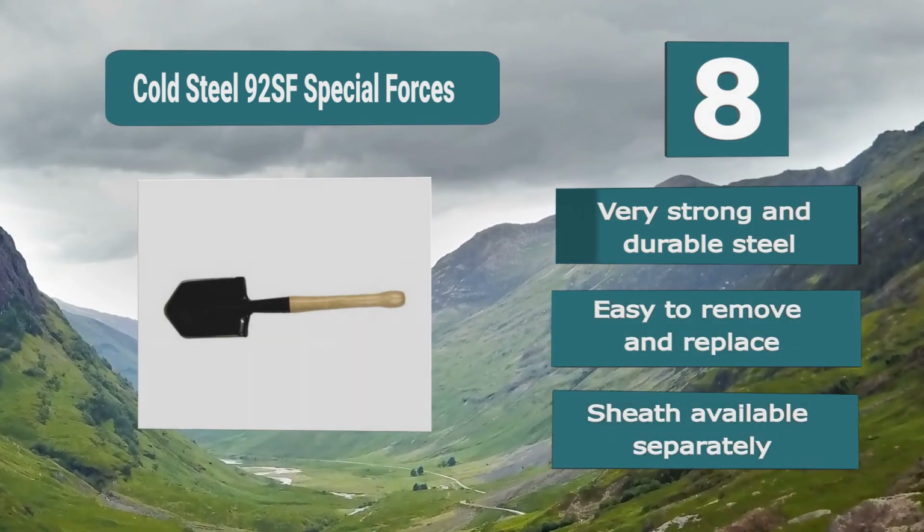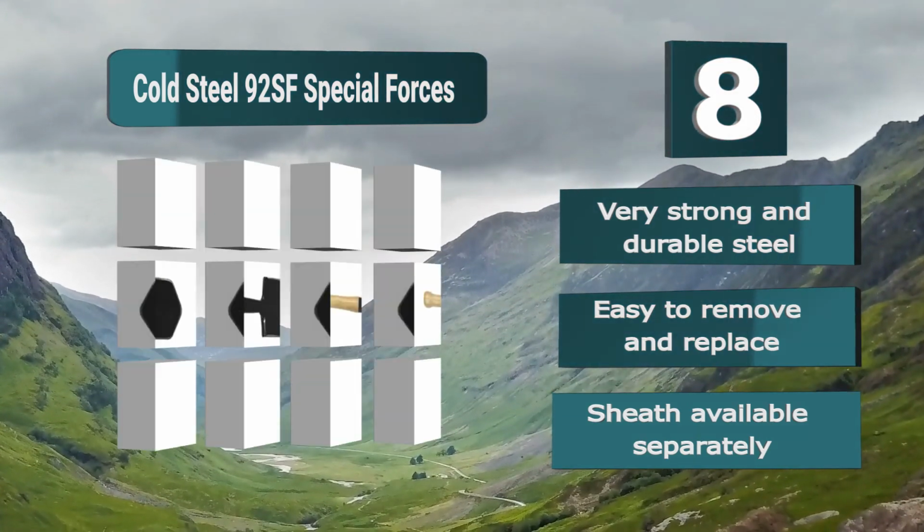Very strong and durable steel. Easy to remove and replace. Sheath available separately.